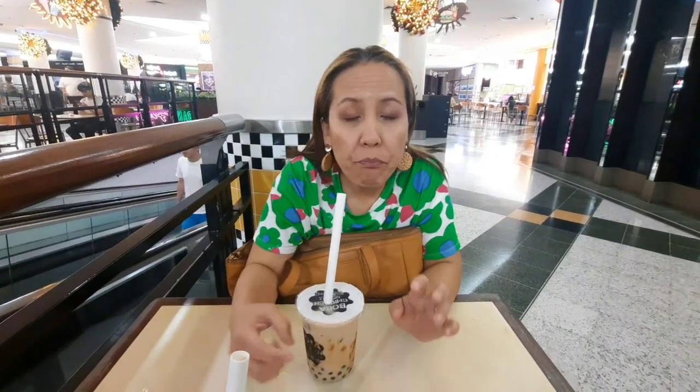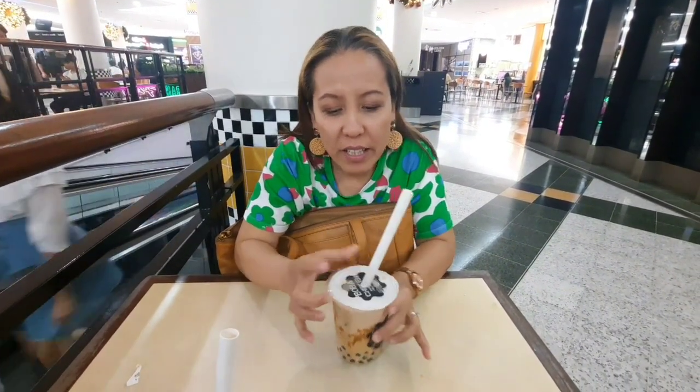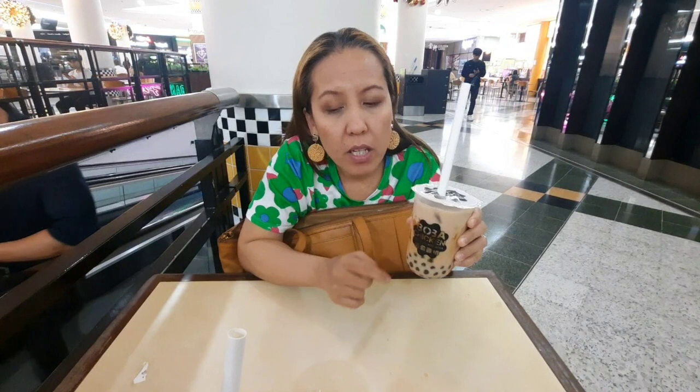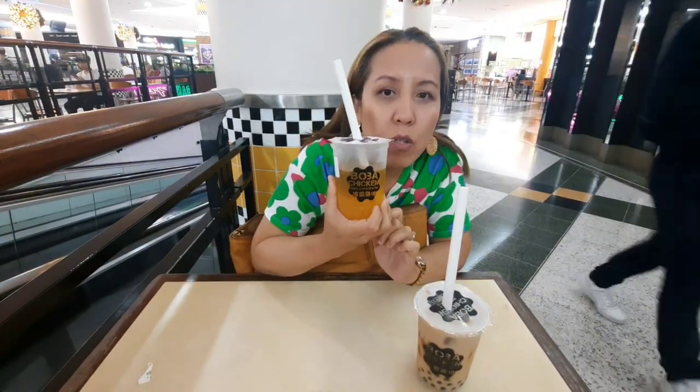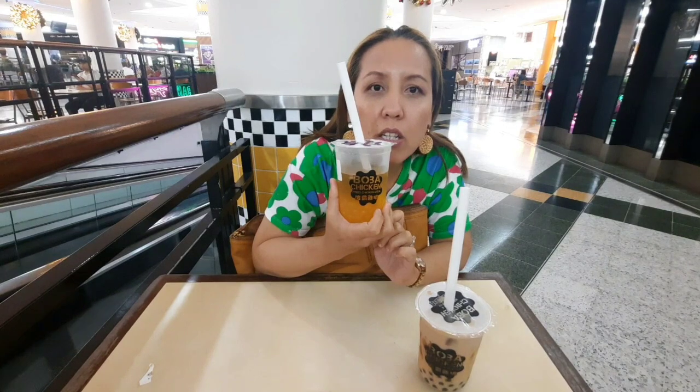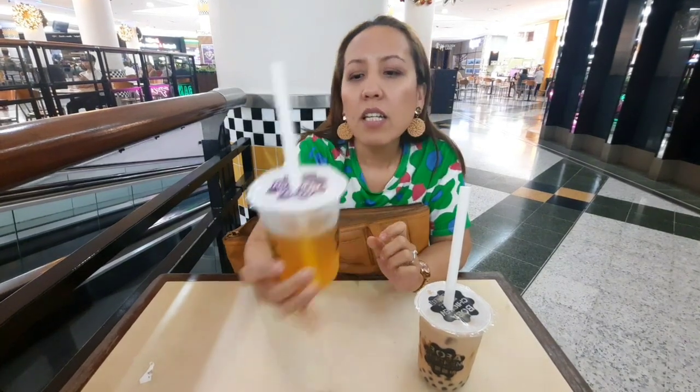So guys, next food trip is boba chicken, here at Sunnybank. So this one is original milk tea. It's $5.60, and then we have the mango super bowl, which is $6.20 something. Okay, and then now we will try the boba chicken.